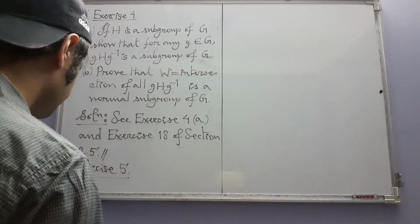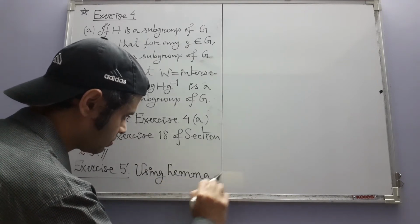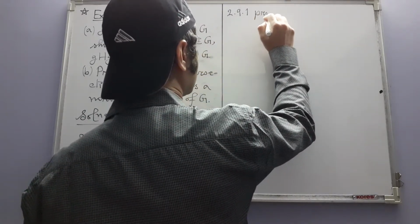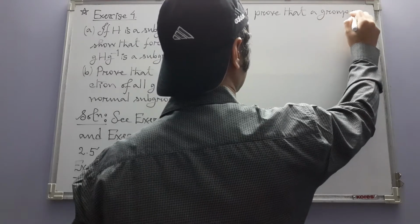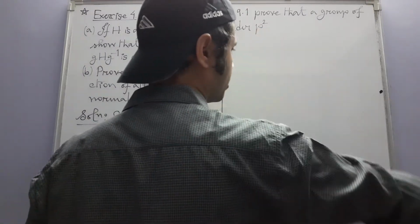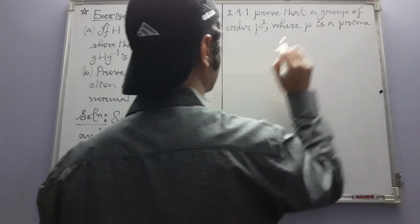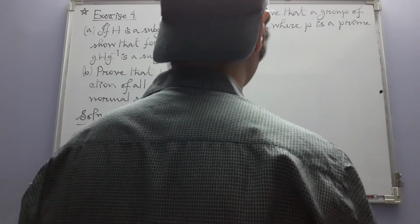Next, exercise 5. Using lemma 291, prove that a group of order p squared, where p is a prime number, must have a normal subgroup of order p.